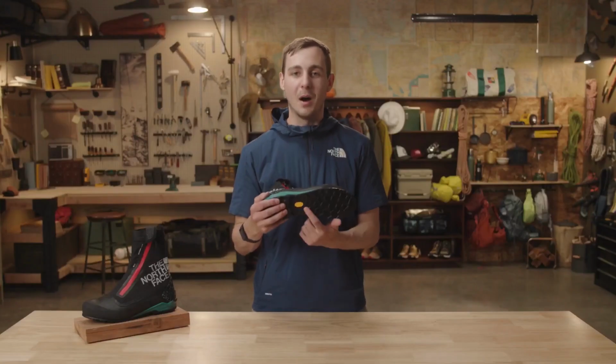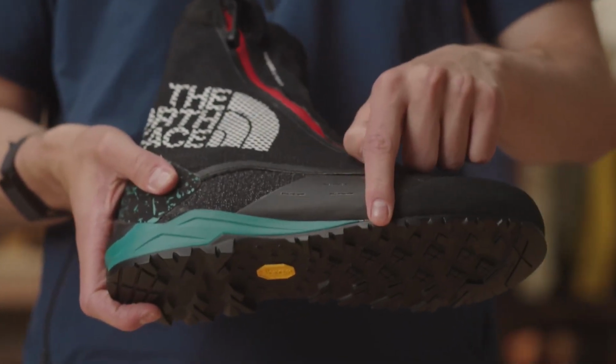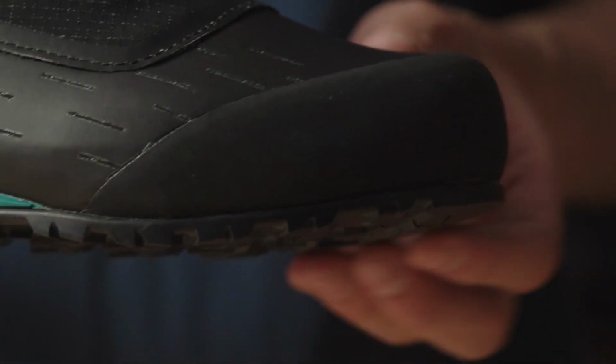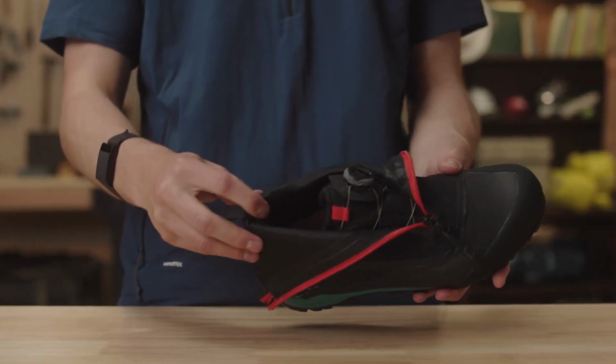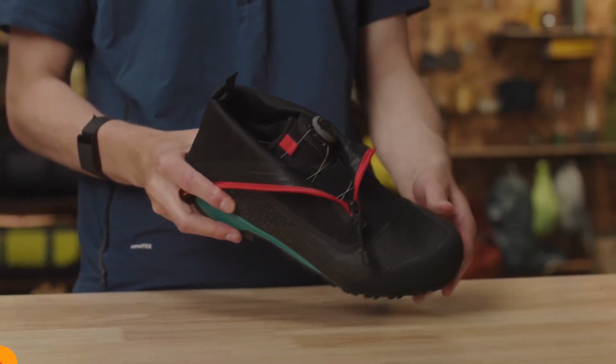It has a Vibram Mont outsole with light-based construction and 5mm lugs for enhanced traction. It also has a carbon fiber shank to increase stability, reduce weight, and keep you comfortable while wearing crampons. And on the inside, we have a low-cut boot with a three-strap BOA system for a more precise fit.